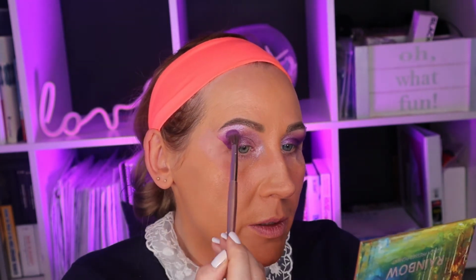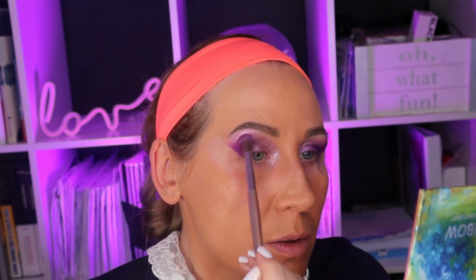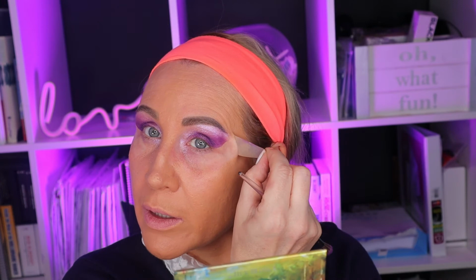Do you see how precise this eyeshadow is right now? It's this beautiful, precise line that you just created with the tape. And you can actually go a little bit deeper because everything is a little bit shimmery. So you just want to make sure that it's blending in nicely with the rest of the makeup and the other eye as well.